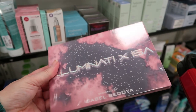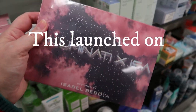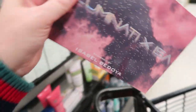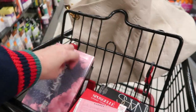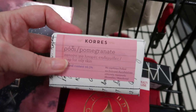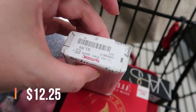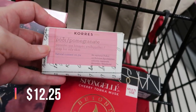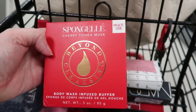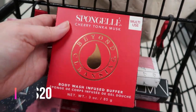But I think this just came out, and it's interesting that it came out so very recently, but it's here, TJ Maxx. And then we have some more BoxyCharm staples, Quarez, a brand always in BoxyCharm, the pomegranate soap for oily skin. First time I've seen this, it's $1.99. And again, more BoxyCharm stuff, Spongelle, the Cherry Tonka Musk Body Wash Sponge.